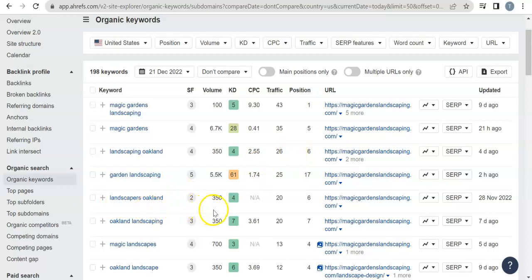Landscapers Oakland, that's another 350, so 700 searches between the two. The 20 and they're in the 6th. So if they had a higher position, they would be getting close to like 35, 40 people. You usually look for about a 10% conversion of what the search volume is. So if they were in the top 3, you'd be looking for a 35 to maybe even close to 45, but at least 40.